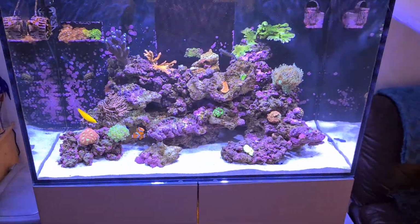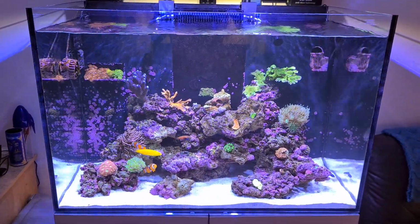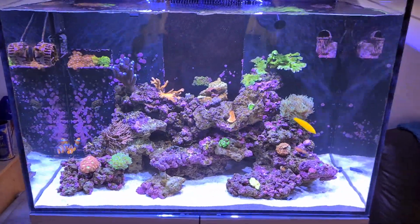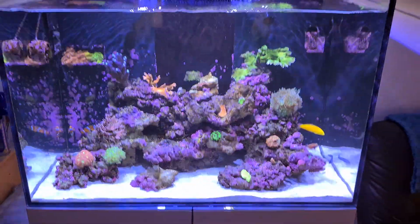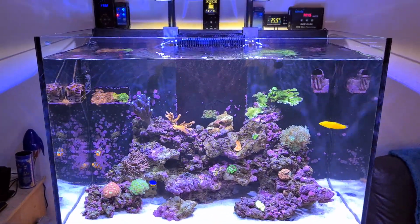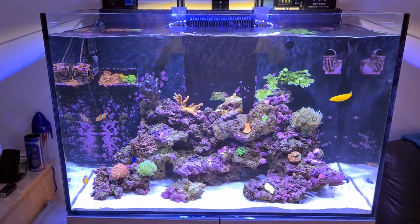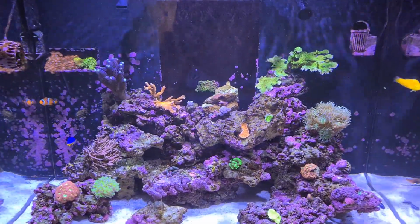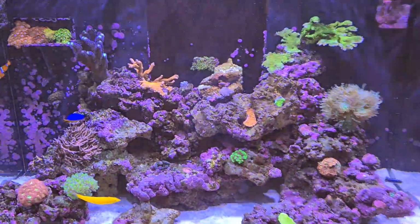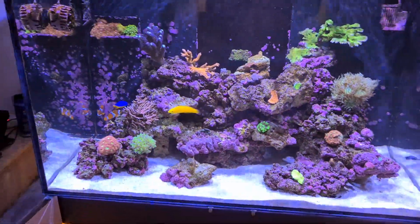I don't know what tang to go for really. I do want a small tang. And lots of other wrasse. Maybe a copper band. So it's a little bit too small a tank for a copper band, I feel. Lots of people say no, it'd be fine. I just don't want it to be stressed really. I'd love to go for a powder blue tang, but one, the tank's not big enough, and they're just such a finicky fish. They'll end up getting white spot, and that's the last thing I want.